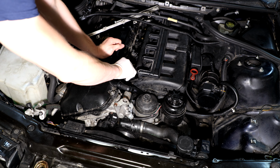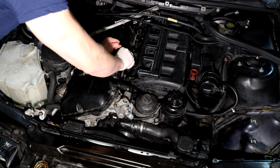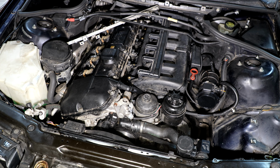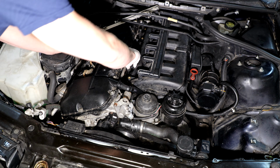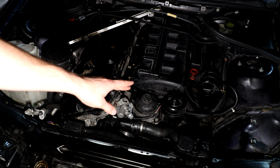Now I'm just going to wiggle the injectors around a bit and then hopefully try to pull them out in one piece without damaging anything. Now that the whole fuel delivery system is out of the way, we can take out the rest of the air intake system.